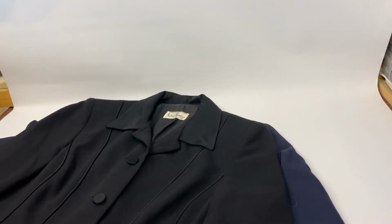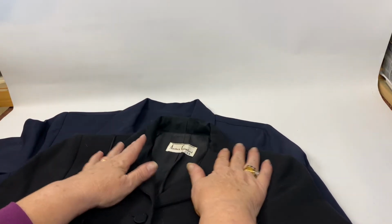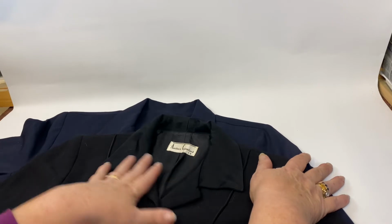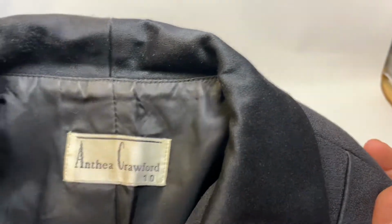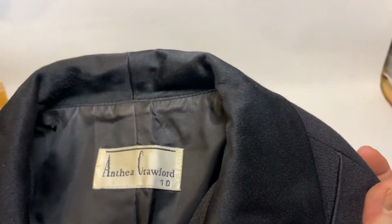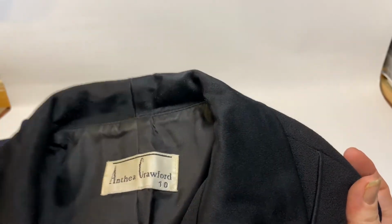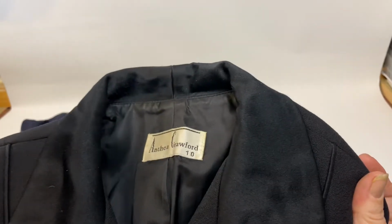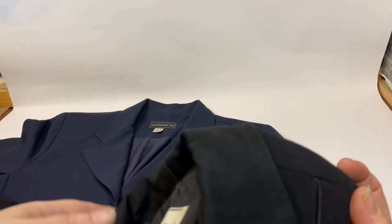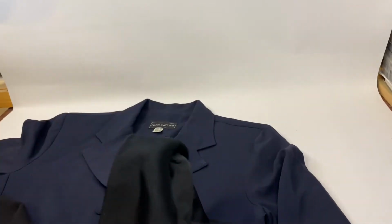And this one, oh, this one's lovely. And it's only a size 10, which is really sad. But we have an Anthea Crawford jacket. And when you look at how it's been made, you can just see why the original would have cost so much money. Like, it's just beautiful. So this particular jacket, or blazer style, has a lovely satin collar.